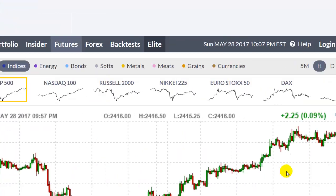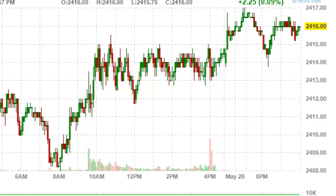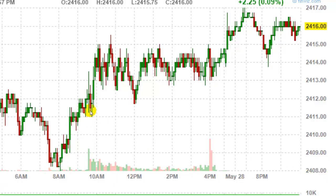And it turns out, if we look at this S&P 500 chart, zooming out, so here's what we got instead. So in this area on May 26th, I was expecting a pullback to 2404. We didn't get that. We got only the 2408. And if you look, zooming in, that 2408 happened at 8 a.m. So that was not even during market hours. During market hours, it just stayed here the whole day.